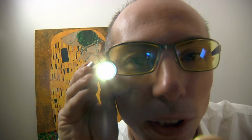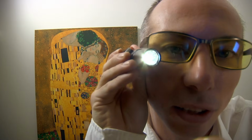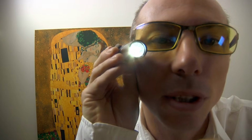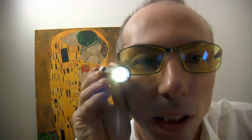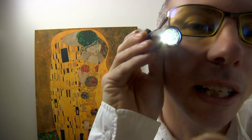Now, what I'm going to do here is shine the pen light in your eye. It should just be a nice soft light, and as I come in, I'm just going to examine your eye. So here we go. Okay, I'm just having a nice close look at your eye. I'm just looking at the pupils and the symmetry just to check everything is in shape. We just look for any irregularities.